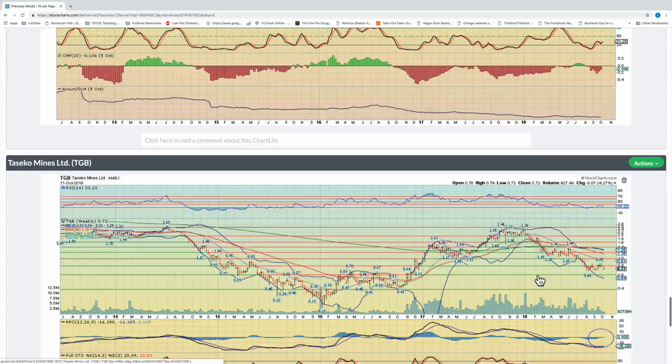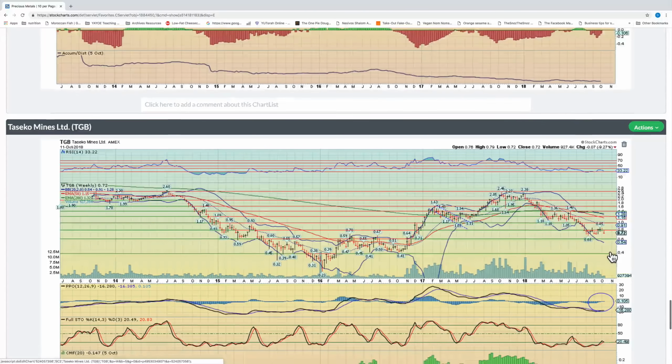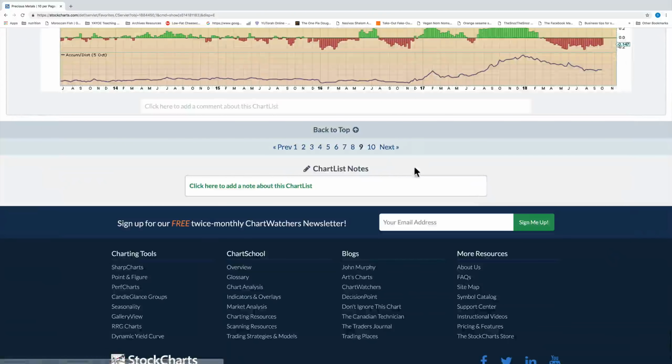TBG has been kind of killed, but at the same time, look, consolidating with positive momentum. This has a couple of weeks that it's pulled back with PPO curling above 0. If this can break above 80, this is a nice buy. But again, for this not to be rallying at this point in time with gold having done as well as it's done, that's not a good sign.